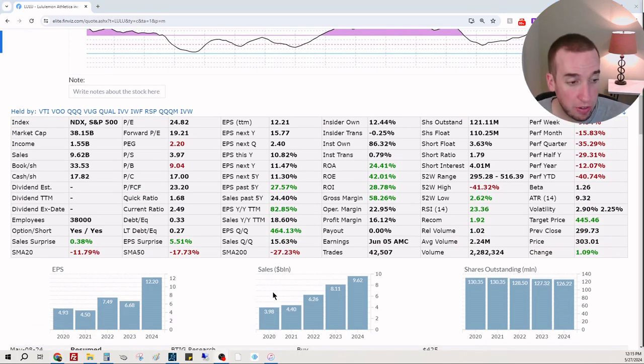A couple things to note here. Their sales, this is just absolutely stunning, gorgeous. Up and to the right, nice stair steps. Shares outstanding are going down and to the right, which is great. Natural and organic accumulation of shares by hedge funds, institutions, retail, people like myself and yourself. And earnings per share, this is just up and to the right. If we're looking at 2020 and 2024, it's kind of like a whoop without that sound effect. So, stellar.